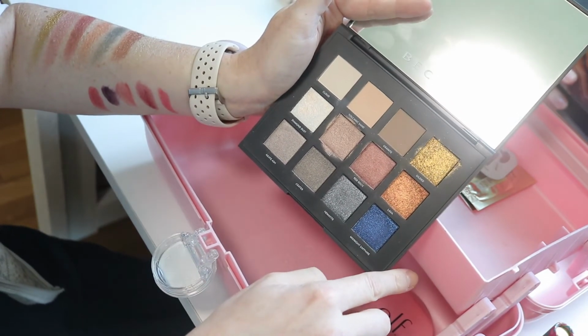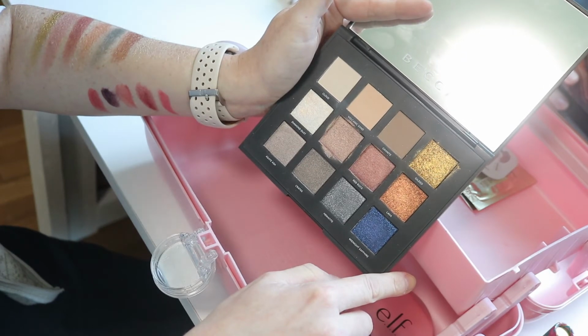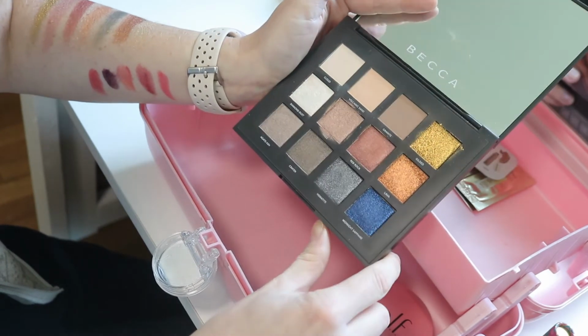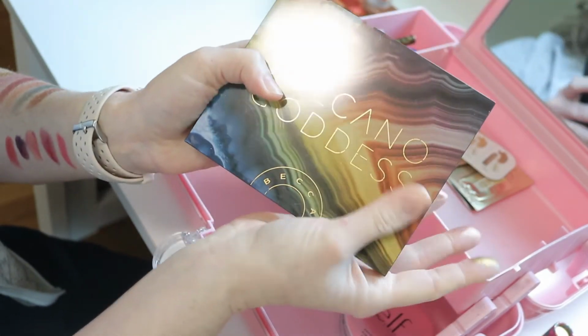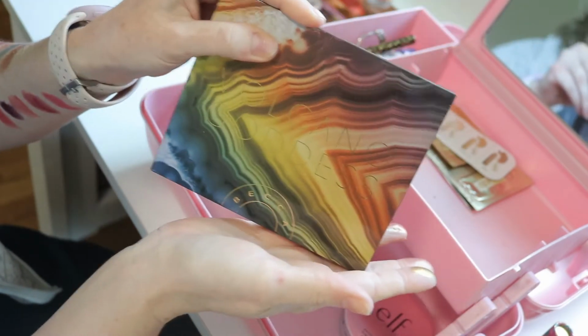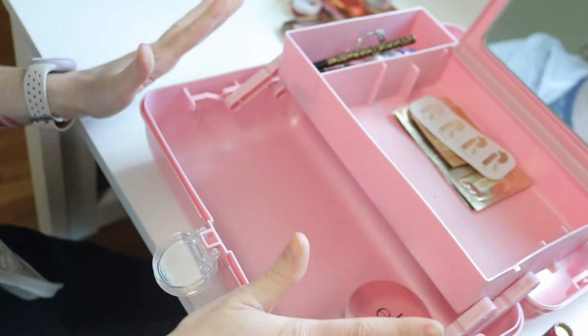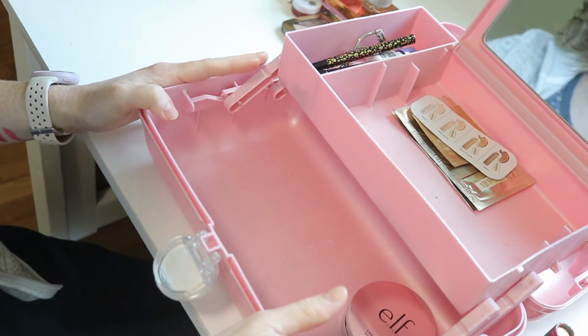So I'm going to be really sad to put this back, but I definitely need to get some more palettes out to give them some love. But yes, definitely, if you see this and you can get it on sale, definitely pick this up because this is beautiful. All right, we're going to pull in everything next for this month, all the new products, and I will show you those.